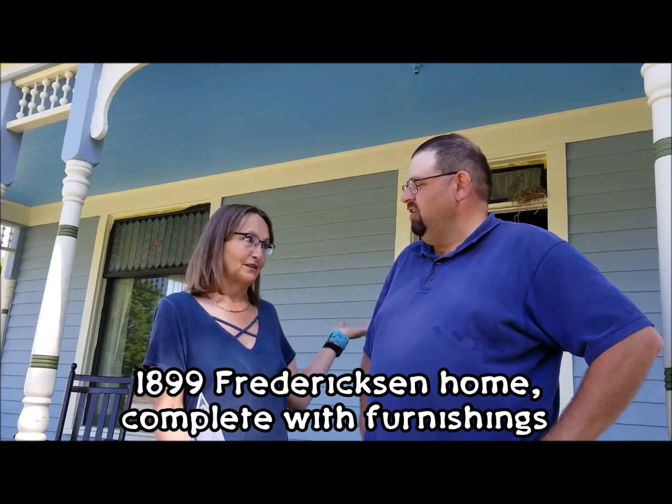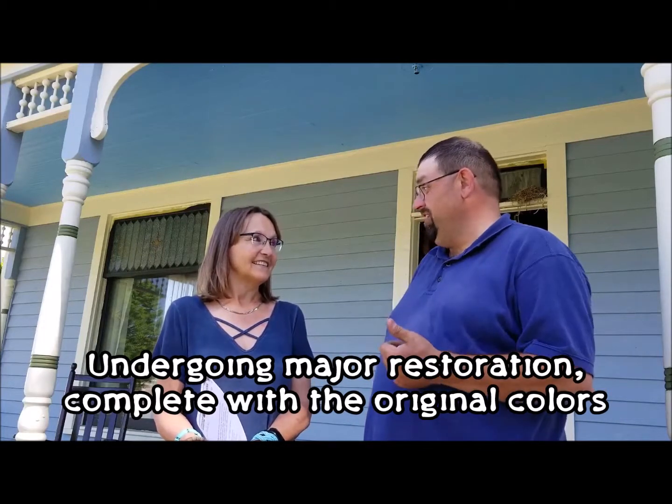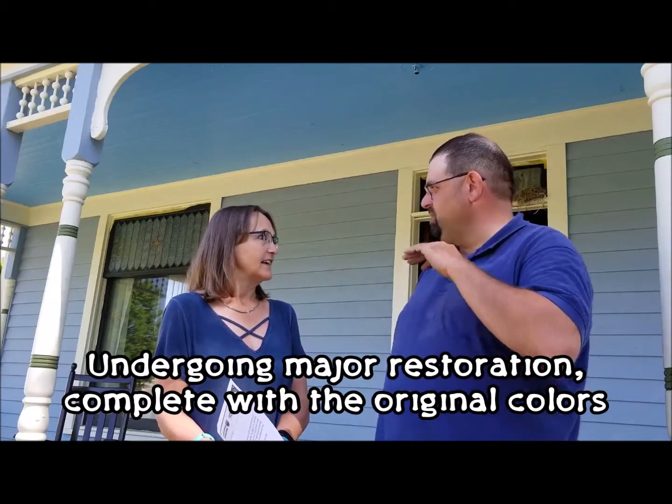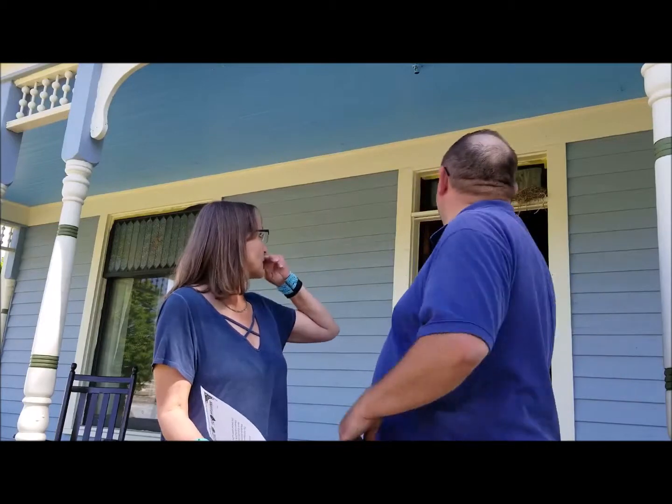This looks wonderful. Oh yes, we've been doing some major restoration work, getting it back to its original colors. So what you're seeing is the original design. You wouldn't think that our ancestors were that bright. You always see them in a black and white photo, but they loved color.